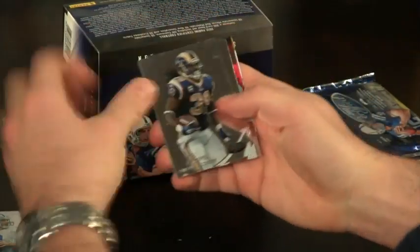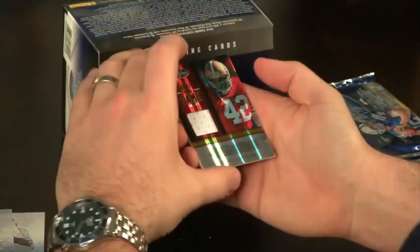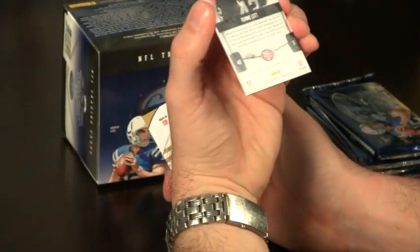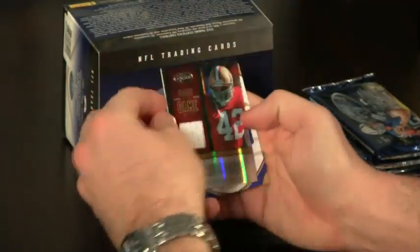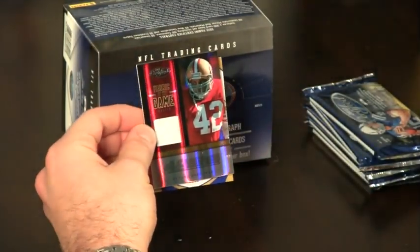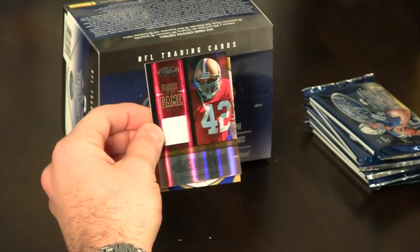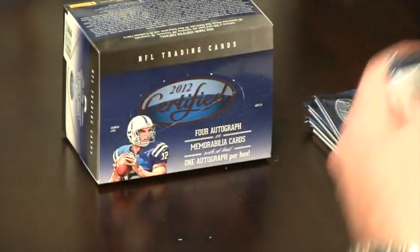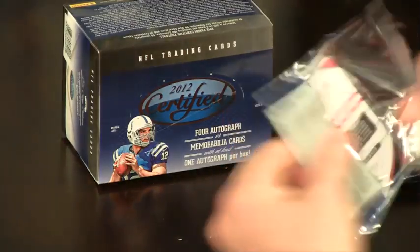You got Steven Jackson, Jonathan Stewart, the hit is a Fabric of the Game. Ronnie Lott, nice hit for the Niners. 19 out of 199. 49ers went to Team Group C, Todd H. There you go, Todd. First hit for you. There's a Ray Rice. Flip it over to Woz's side.